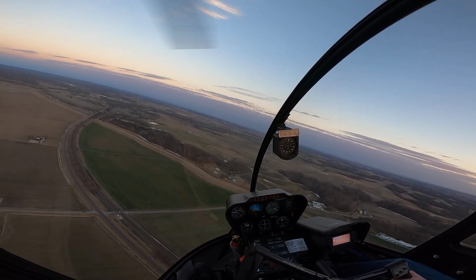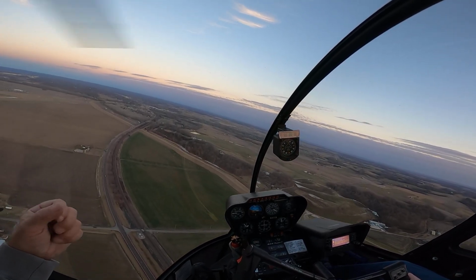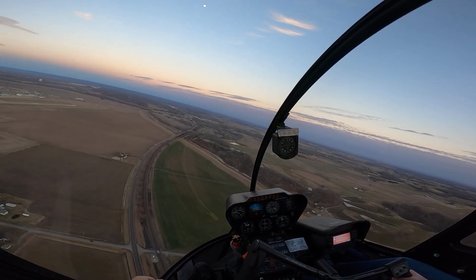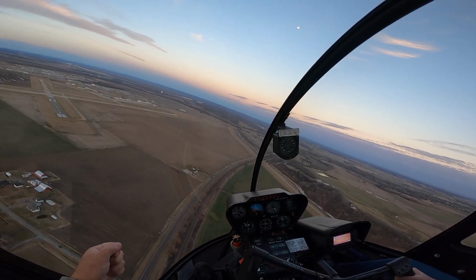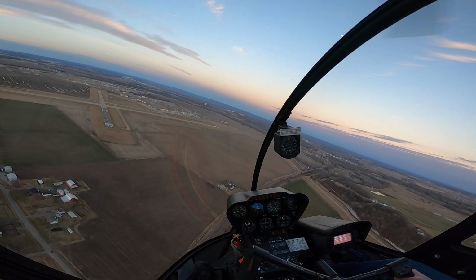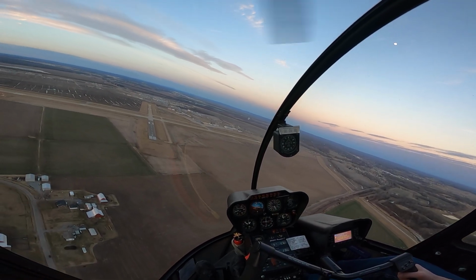We'll bring it around, line it up. So you come down on the collective, you come down, roll, back up. About that fast. Down, roll, back up. What you don't want to do is down, roll, back. That's too long. Keep it down.